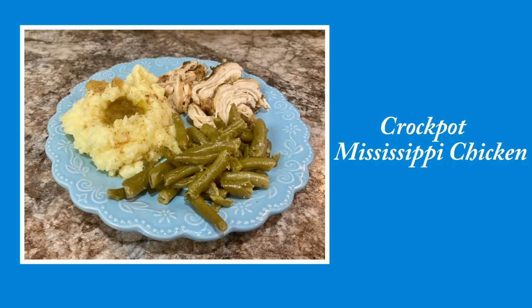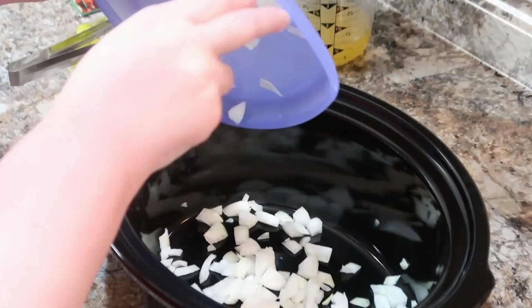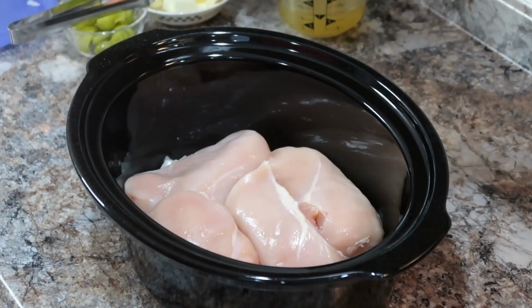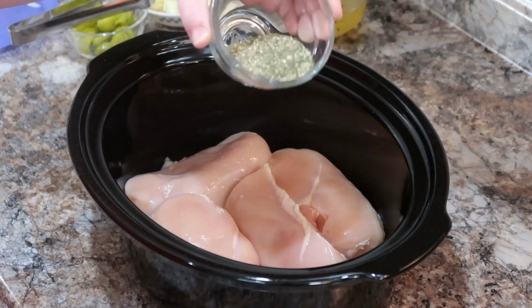So I truly feel that I may be one of the last people to ever make Mississippi chicken. I've seen it so many times, and it's always looked so good. It's always been in my mind: I need to make that. I need to try that. Cannot believe I waited so long. It was absolutely delicious.